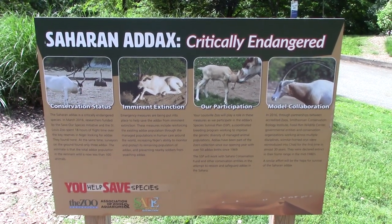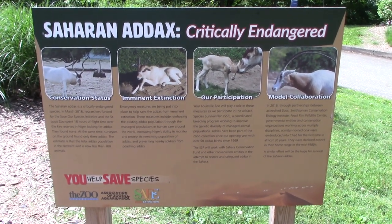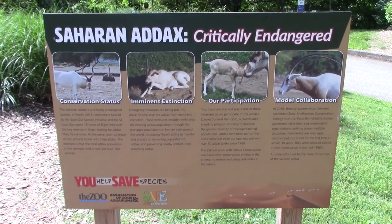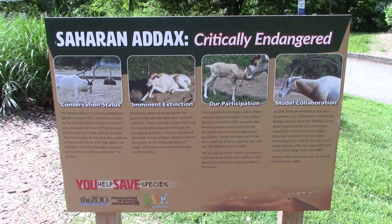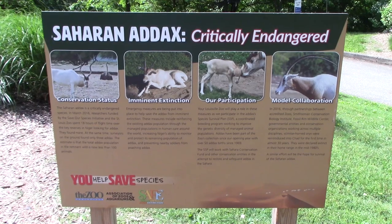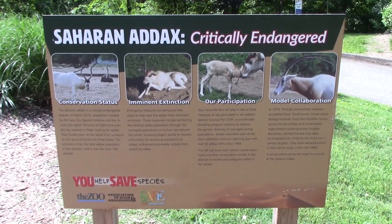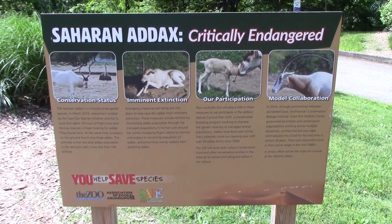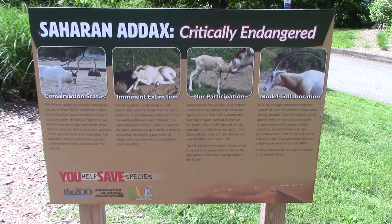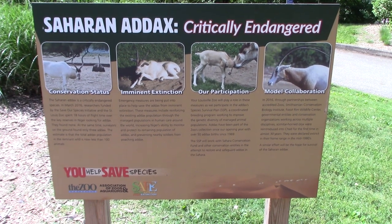Sort of Saharan Addax, critically endangered. This is the main purpose of zoos, people, okay? I know there are some people that do not like zoos and think that all the animals should be free. Well, zoos do have a purpose such as this. Critically endangered species that would otherwise be wiped out due to habitat loss or poaching. A lot of places, the zoo is the only place you will actually get to see these animals.